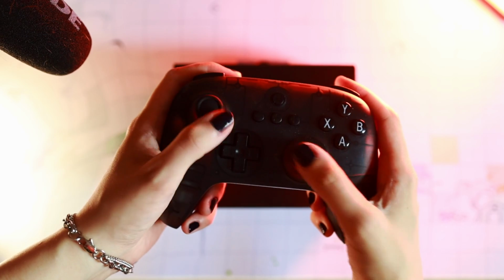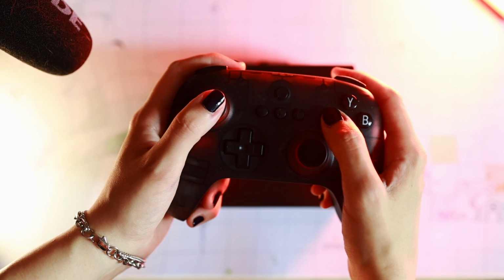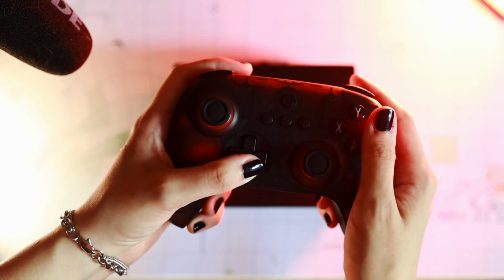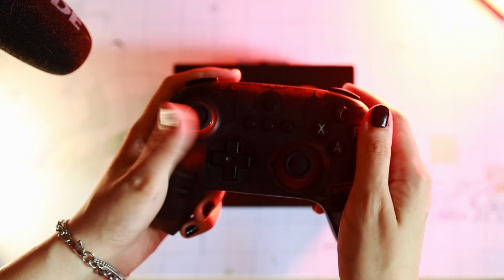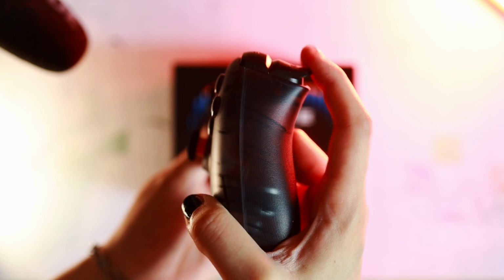This controller feels incredibly cheap. The triggers are very short and snappy. The controller feels light and hollow. The D-pad is not super comfortable. Let's actually do a quick sound test so you can see how hollow it sounds. The trigger buttons have very little travel distance and are really unsatisfying to press.